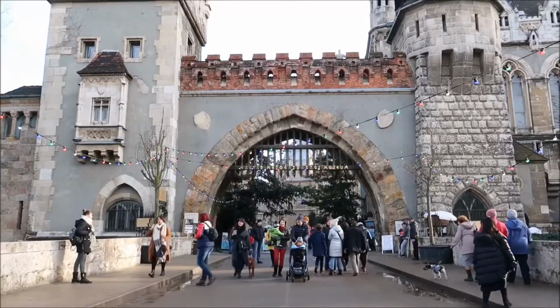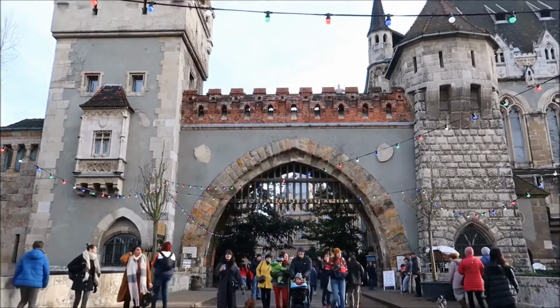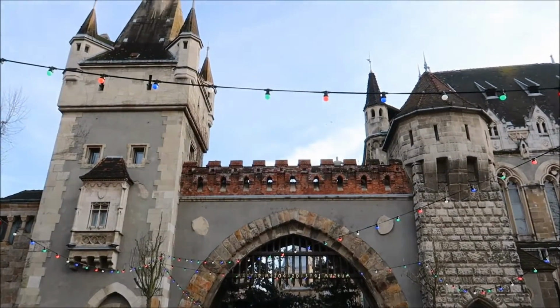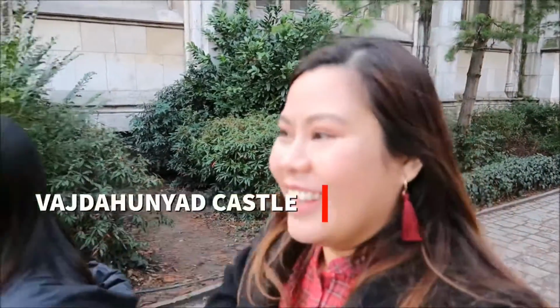We walked deeper into the heart of the city park and found ourselves amidst the gates of this beautiful fairy tale like castle. Just entered Budapest, as it is spelled. Sorry if I don't pronounce that right. It's nice. It's like out from a page of a storybook.